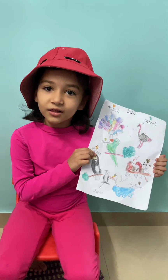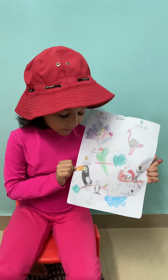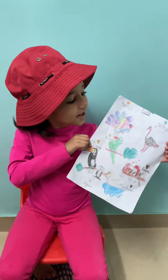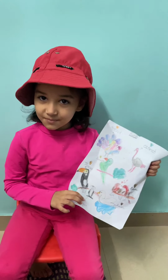So that's all of the birds that my teacher told me about today. But there were also more birds that my teacher told me about, just like I told you, there was no more space on the page.